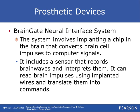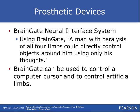Another prosthetic device is BrainGate, the neural interface system. This system involves implanting a chip in the brain that converts brain cell impulses to computer signals. Now think about this. It takes brain cell impulses and changes them to computer signals. It includes a sensor that records brainwaves and interprets them, and it can read brainwave impulses using implanted wires and translate them into computerized commands. Computers are implanted into prosthetic legs or exoskeletons or whatever, so that it's the brain that's directing the event. Pretty darn cool when you think about it.